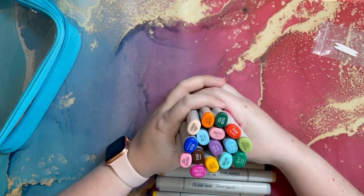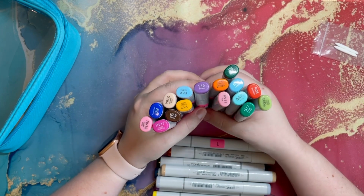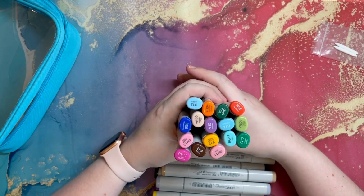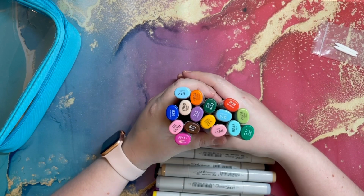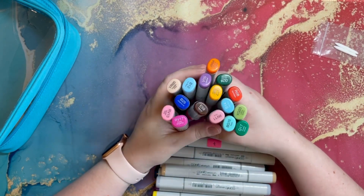The other thing too that appeals to me is that you can refill these markers. So because I'm using the same colors over and over and over again, the fact that I can simply refill the ink without having to get a new set of markers just provides me some mental reassurance.